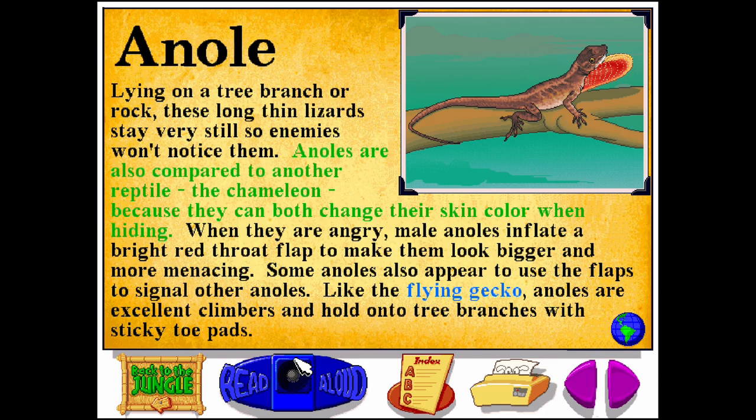When they are angry, male anoles inflate a bright red throat flap to make them look bigger and more menacing. Some anoles also appear to use the flaps to signal other anoles. Like the flying gecko, anoles are excellent climbers and hold on to tree branches with sticky toe pads. Flying gecko.